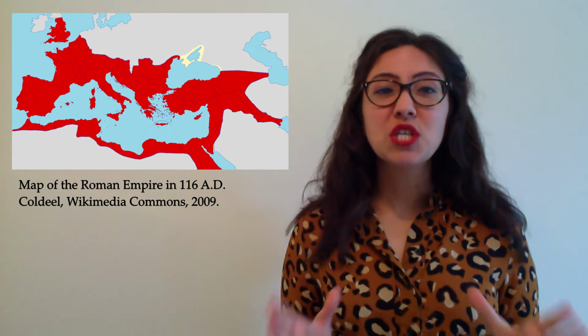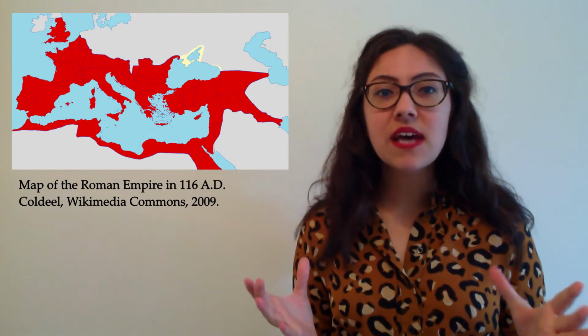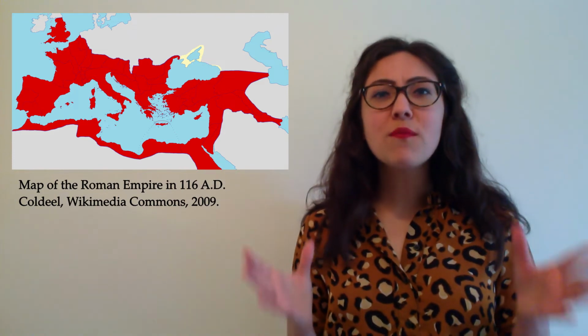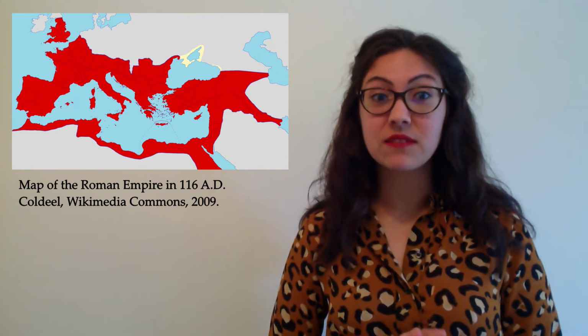Have a look at this map. Now it shows the size of the Roman Empire in 116 AD. It covers England, France, Italy, Spain, bits of North Africa, even Turkey. The Roman Empire stretched throughout much of Europe, into North Africa and into the Middle East as well.